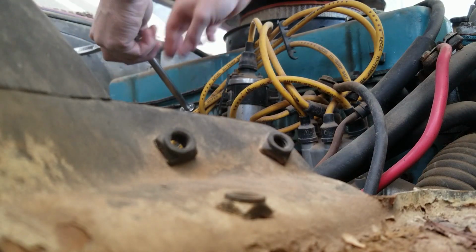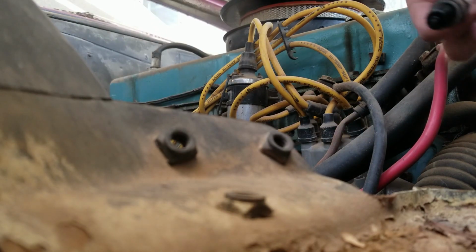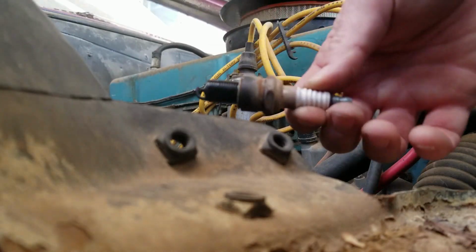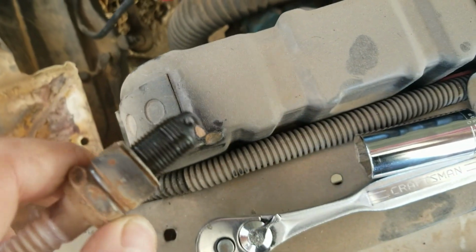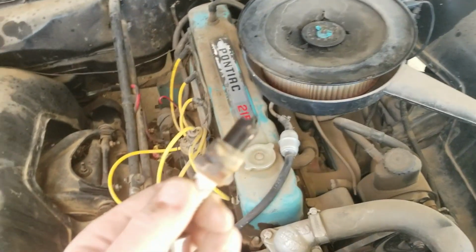Well, I mean, there's oil on them. A little black, kind of carboned up. Let's see. Yeah, I mean, might have a little bit of a compression issue, a little bit of blow-by. Let me go through and take a look at all of them, and I'll show them to you if anything looks crazy.